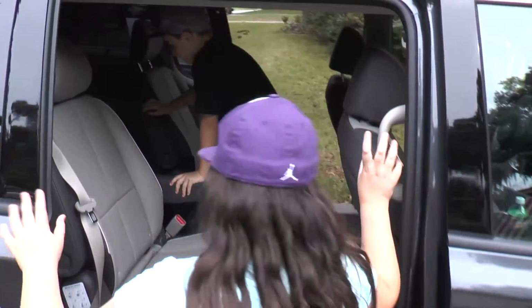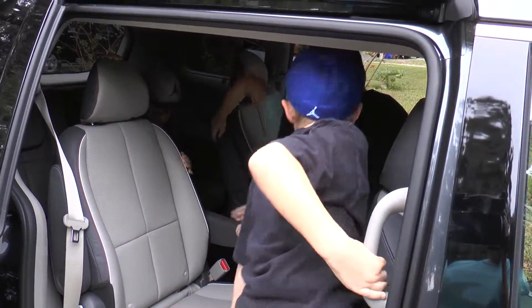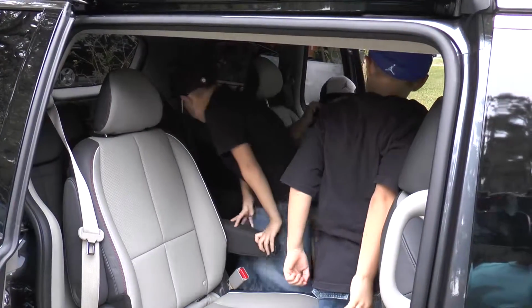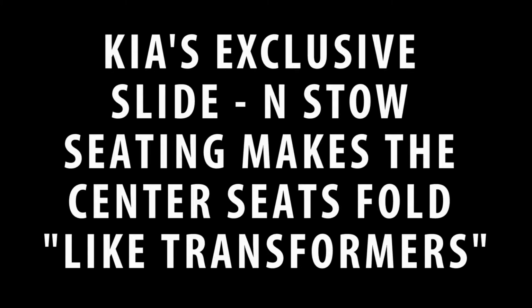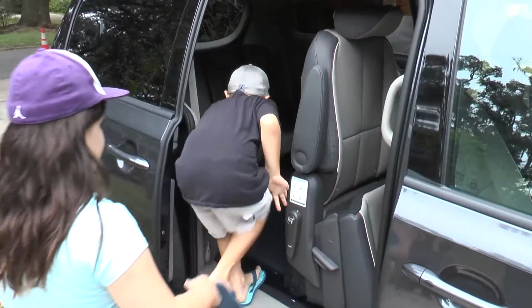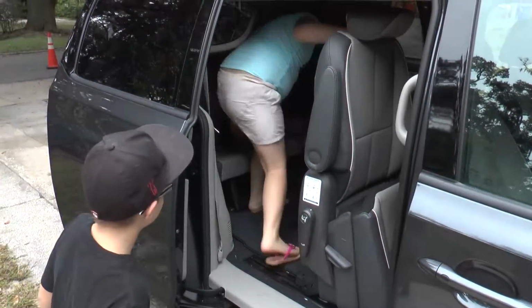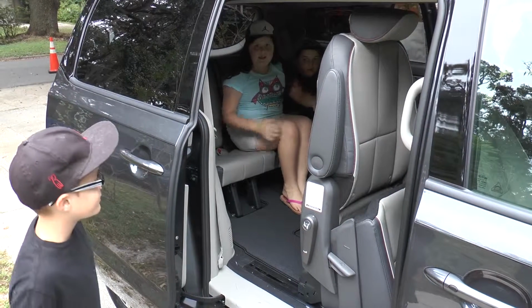If you're getting in the back seat, you gotta jump in and then crawl around the seat and then go into the back that way. But watch how cool this is. Now show them how you get in the new van. Crank the seat up, slide right in.